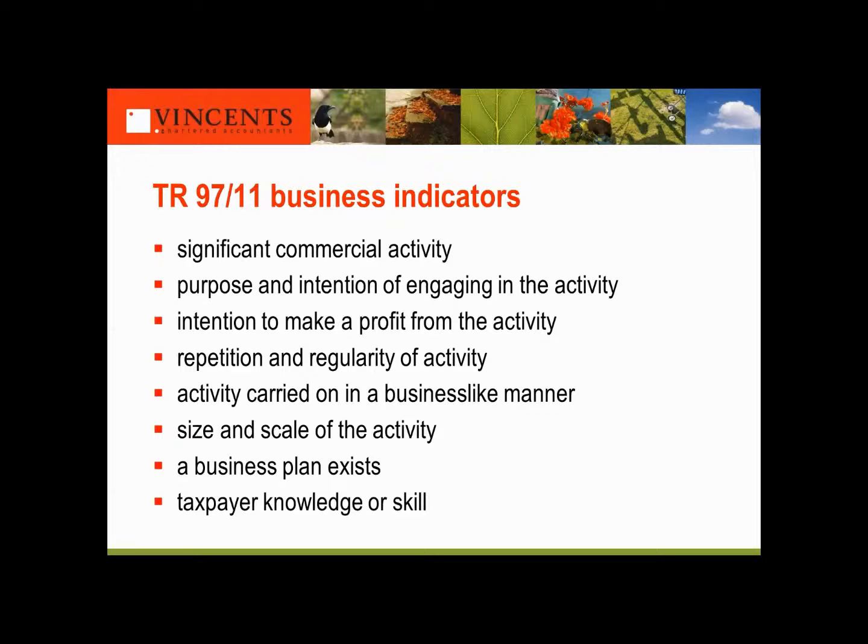So essentially, the activities that the entity needs to be carrying on are, they need to have a significant commercial purpose or character in relation to the activities being conducted. There needs to be more than just an intention of engaging in the activity. There needs to be a purpose of profit and a prospect of profit from the activity that's being undertaken. There needs to be a demonstration of some repetition or regularity of the activity. The scale and size and permanency of the activity will also be taken into account.